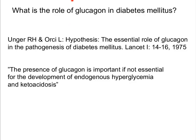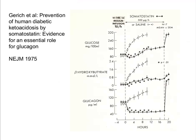I won't discuss that because there's a lot of things you can discuss here, but let me show you some of the very early data by Jack Gerich, where he was able to prevent human diabetic ketoacidosis by somatostatin. This is an infusion of somatostatin in type 1 diabetics, and these results could be interpreted to indicate an essential role for glucagon. Have a look at what happens. So here people are infused with insulin, keeping their glucose levels down, and these are type 1 diabetics without an insulin production of their own.